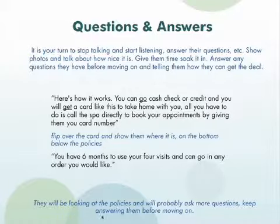And they'll be looking at the policies by this time, and they'll probably ask more questions about the policies. So keep answering their questions before moving on. Now, as you can see up here when I said here's how it works, you can go cash, check, or credit, and you will get a card like this to take home with you.